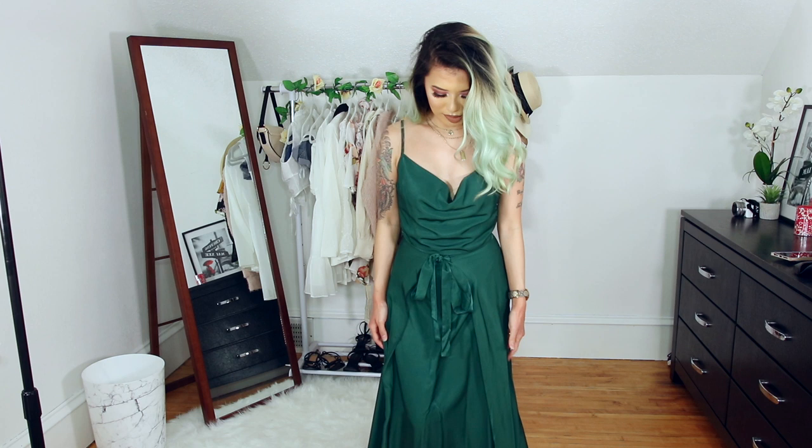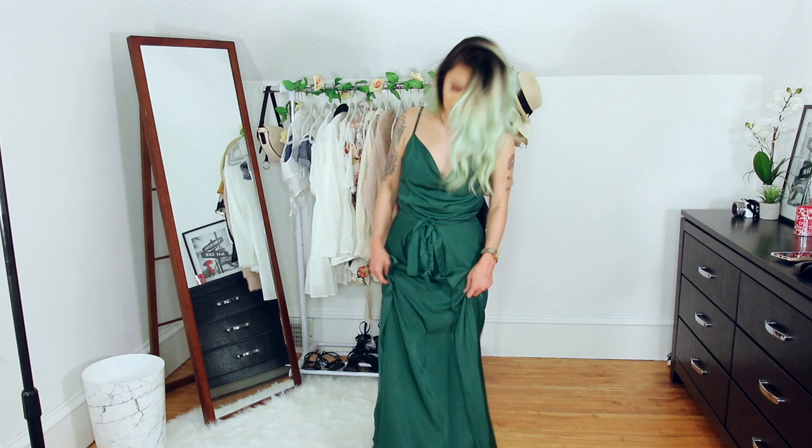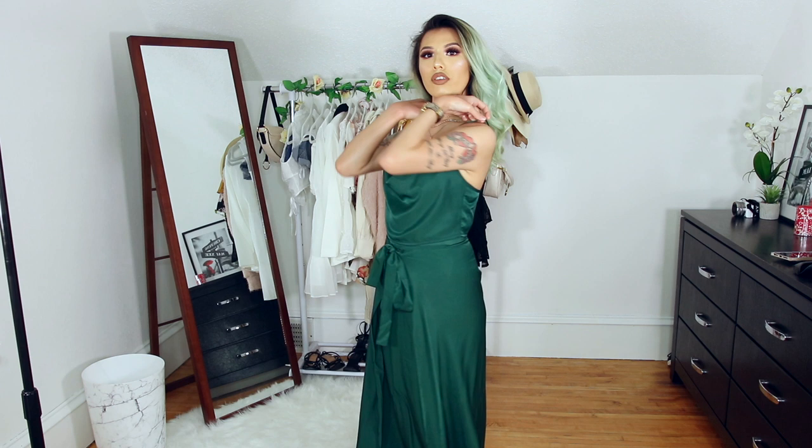Quality is amazing. Material is really nice. I want to say this is like satin, at least that's what it feels like to me. This top, as you can see, is a cowl neck cami top, and the straps are adjustable as well. It does have a little zipper here on the side.